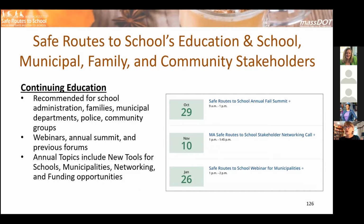Parents and guardians can also be part of the next group of Safe Routes to School stakeholders. Those include school administration, municipal departments, police, community groups and committees, and nonprofit organizations. The Safe Routes program prides itself on offering an array of webinars, which were previously forums, to keep all involved with student active transportation up to date on the latest and greatest innovations and technologies. As you are aware, registration is easy and all events are free.